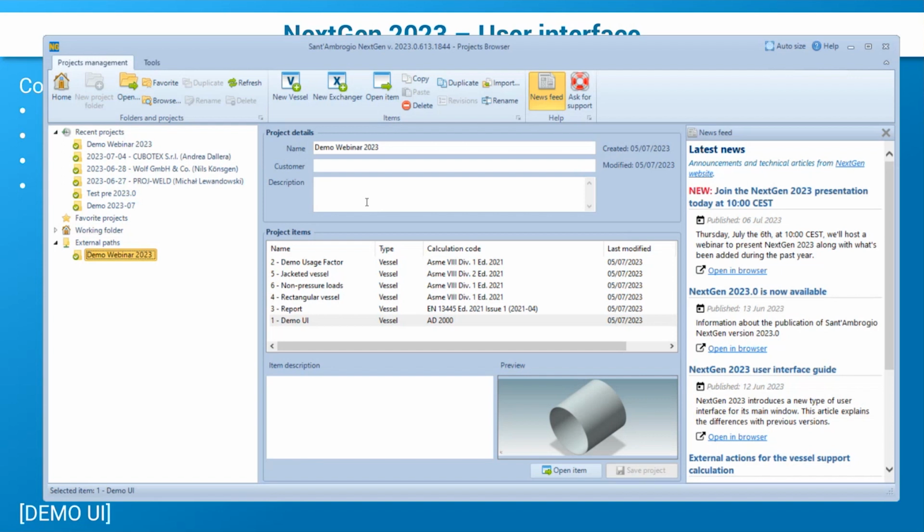So my suggestion here is just to create your vessel, add one support, and then duplicate your calculation from the project browser. From here, you can duplicate, and then remove that support and create the other one. It would be a bit difficult to manage multiple supports.